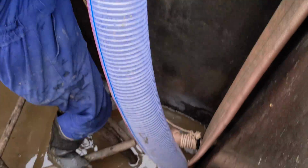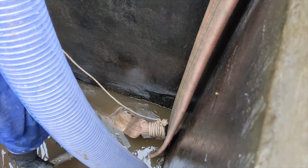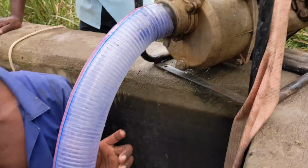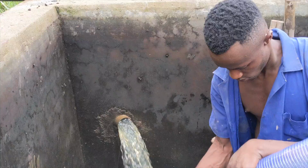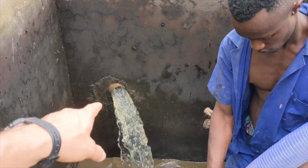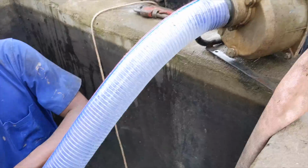So the problem we're having is getting that tied on so it doesn't pop off, which is why it took such a long time to get to see the results. But we're going to try again because there's still mud coming out the other end, and it's black mud, not this brown stuff. So we used up all the water in the tank, so we're just refilling it. That's where it normally comes from.